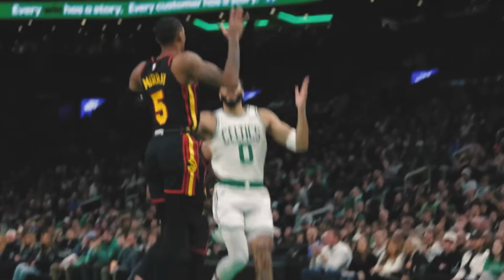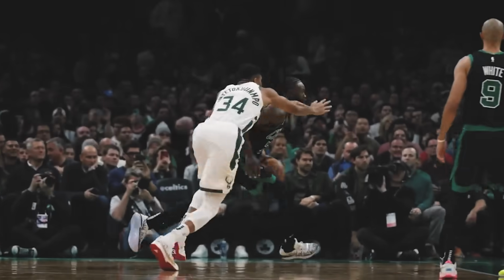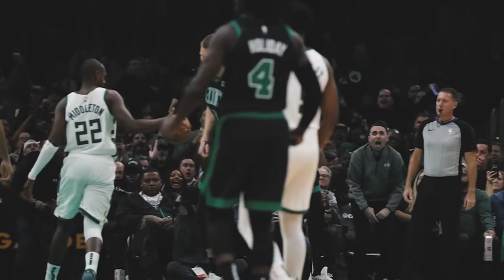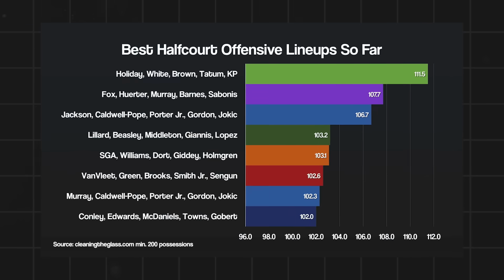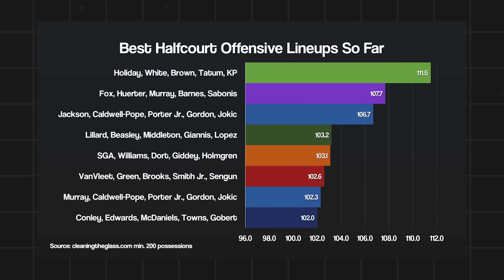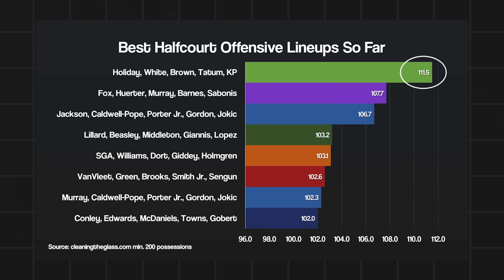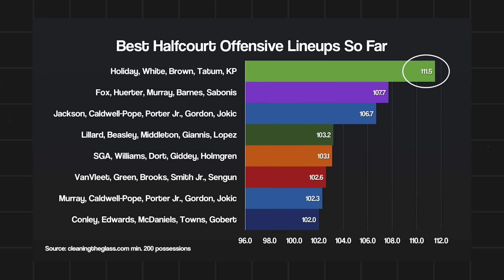The Celtics are once again sitting at the top of the Eastern Conference, and they're looking like one of only a few legitimate contenders so far this year. A big reason behind their success so far is how lethal their starting five is in a half-court setting. The five-man lineup of Jrue Holiday, Derrick White, Jaylen Brown, Jayson Tatum, and Kristaps Porzingis has the best half-court offensive rating in the NBA with 111.5 points per 100 possessions.